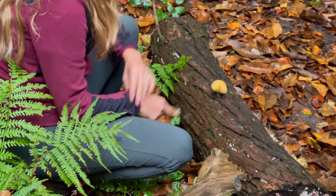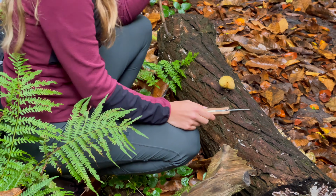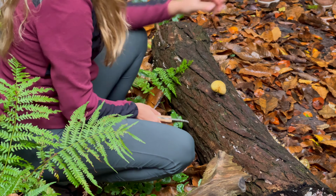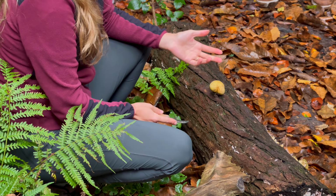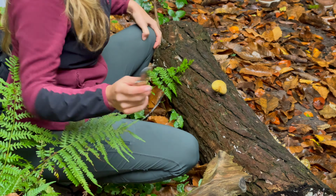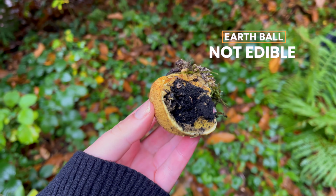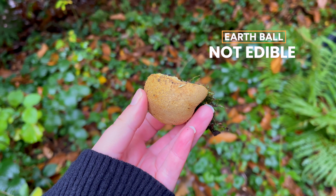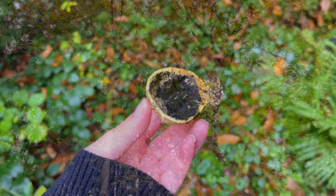Then it could be three things. It could be a baby mushroom. Then it's either a puffball or an earthball. Puffballs are edible, and there's lots of puffballs, and every single puffball is edible. Earthballs are not edible. So puffballs are white when they're young, and they're completely white throughout.